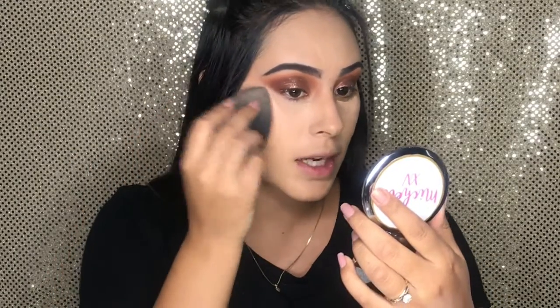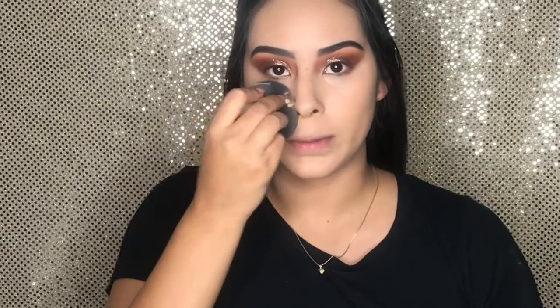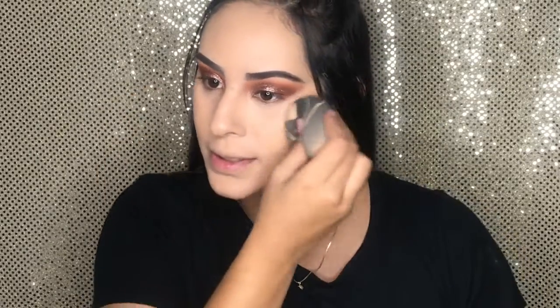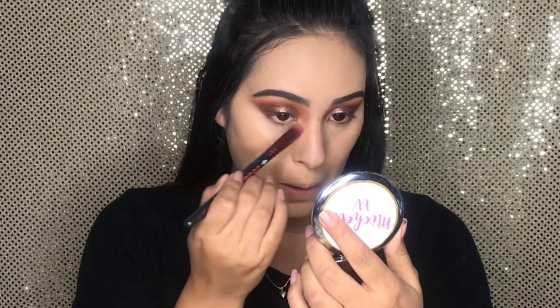effect. I'm not gonna do this inner corner yet. I've learned doing it with a brush, I'm not gonna mess up my eyeshadow, and I'm more precise with it. Even though this sponge is really nice and it does get in there, I don't want to risk doing too much and messing up my eyeshadow. I'm looking really pale and scary, but once we start bronzing up, I won't look as scary. This small dense brush, and I go in here.